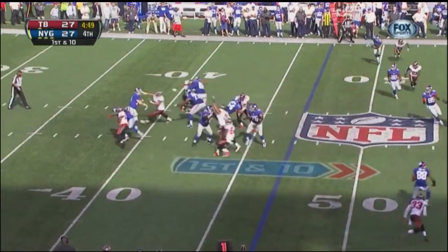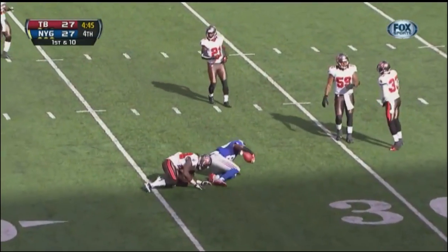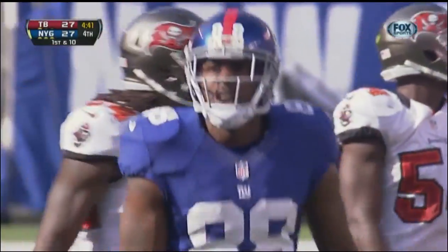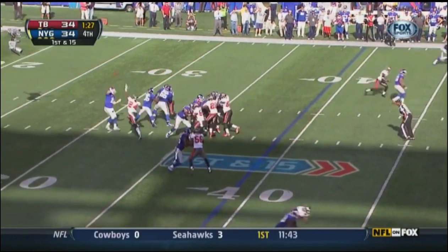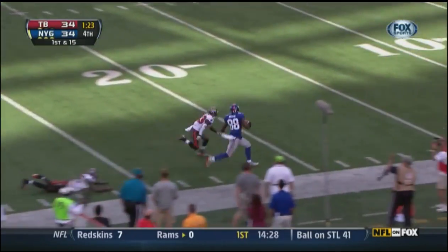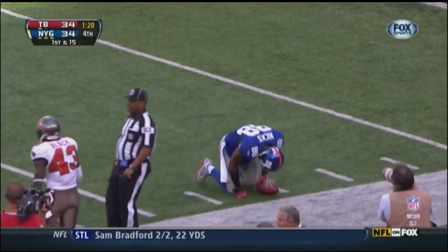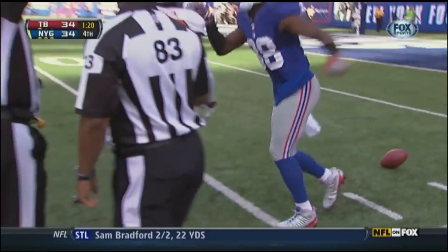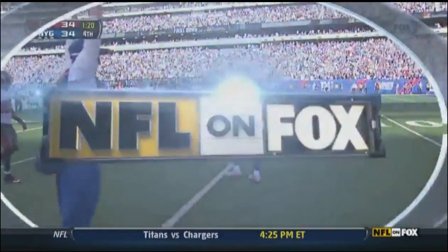Blitz coming from Ronde Barber. Manning throws and finds Nicks right back into the action, adding to his big day. That's Nicks. This is Nicks. How about this day? Nicks sets up the Giants with a minute 20 to go, working on Ahmad Black.